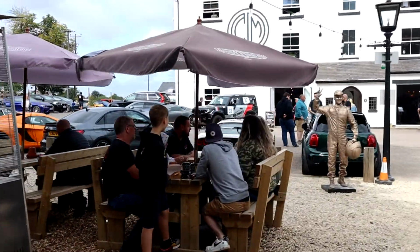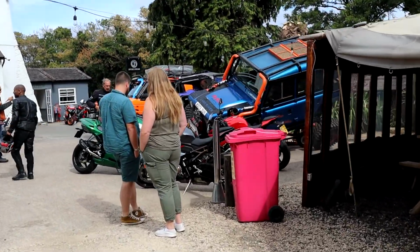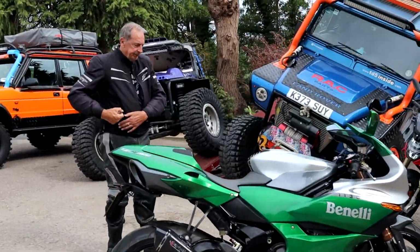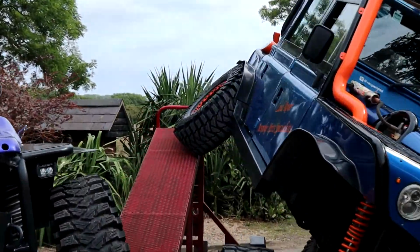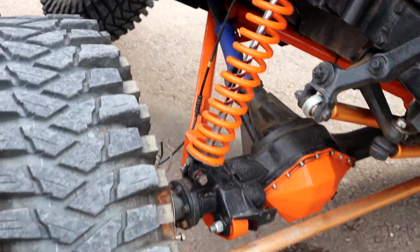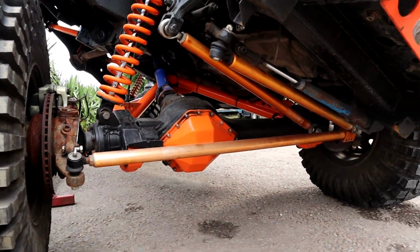There's quite a few Defenders here. We've got a new one up the front of the building, but then he's got these old Defenders, what are they, the 90s? The smaller cab ones, proper off-roading toys, jacked up. And look at the angle on that back wheel. That's ridiculous. That's where you know it could take some punishment off-road. And that spring travel. Yeah, that's pretty cool.